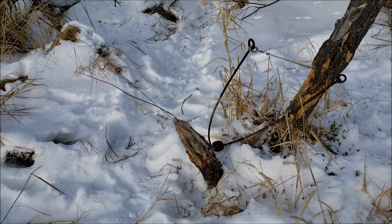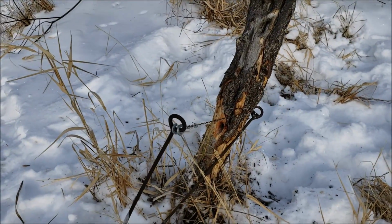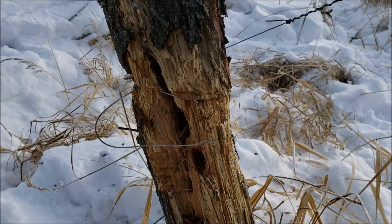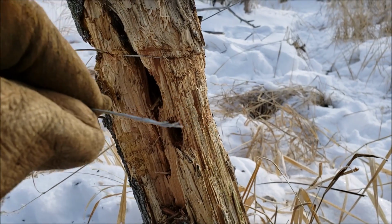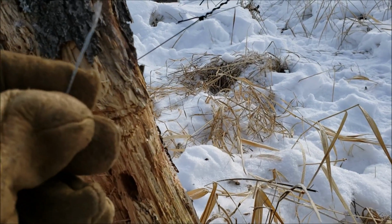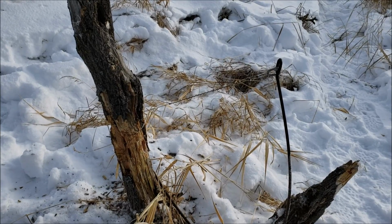Well, we're coming up to the first snare here. That snare was set down in there, and I caught something, but I'm not sure what the hell here. It's wrapped around that tree a couple of times, and that looks like a breakaway. I don't know if it's in focus or not, but that looks like a breakaway. So I'm gonna pull this out of here and reset it, and we'll keep moving on here.